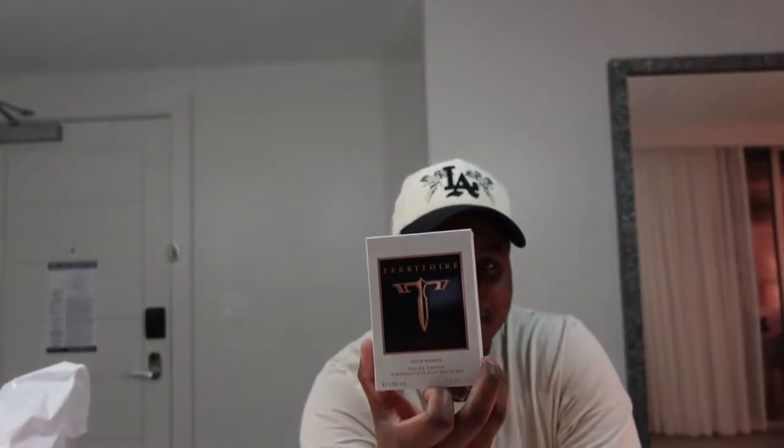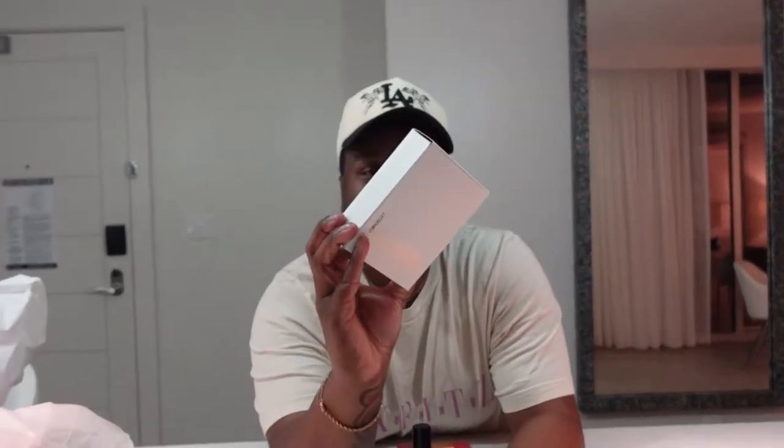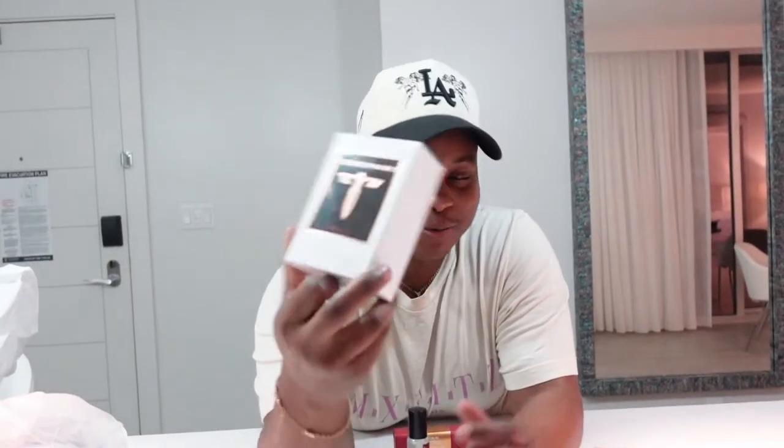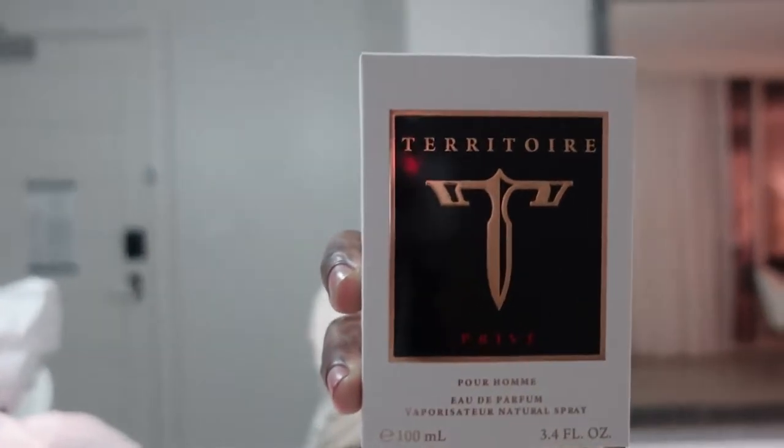And I don't know how to pronounce this one at all. I guess this is, what did I say, privy? The red part? Privy? I don't know what it says. Territory? I guess that's what it's called. But this is what it looks like, I guess. And this one is very sweet.